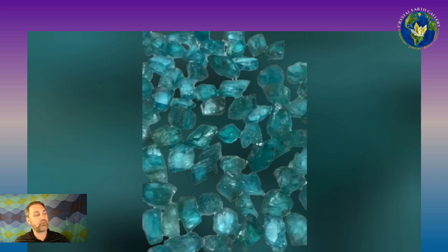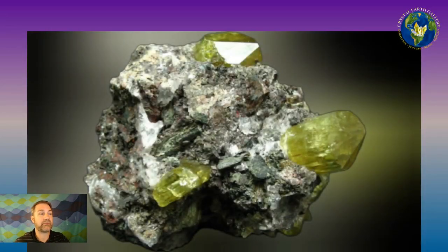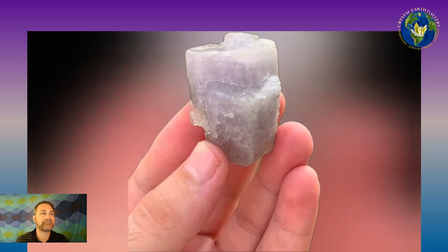So let's dig into the metaphysical aspects of the stone apatite, and the metaphysical properties for the various colors too, which can be different depending on what you have. So apatite, obviously you can see some crystal clusters. We'll have some specific gemstone pieces, as well as mixtures where you'll have tourmaline and apatite growing, or quartz and apatite, and of course feldspar and mica.